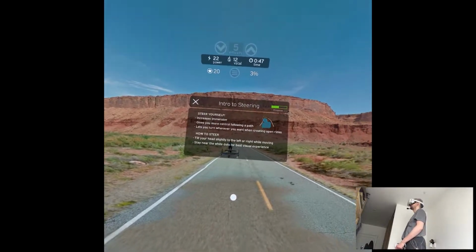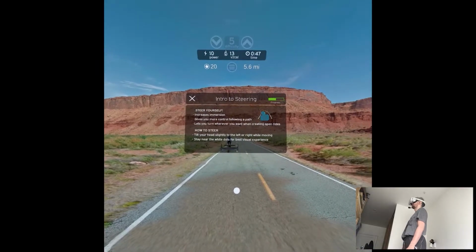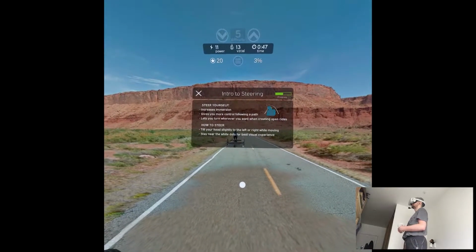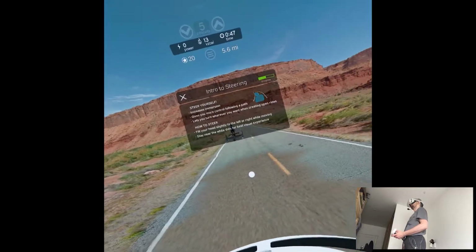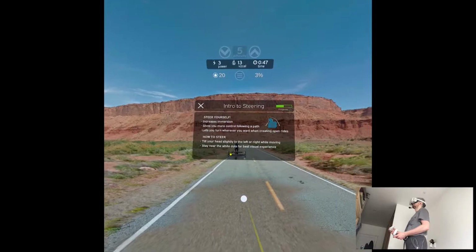Thank you. Next, you'll try steering yourself. This can increase immersion and give you more control when following a path. It also allows you to turn wherever you want when creating open rides. To steer, slightly tilt your head to the left or right as you're moving. Try to follow the path of the white dots for the best visual experience. Continue to the next coin and stop again.